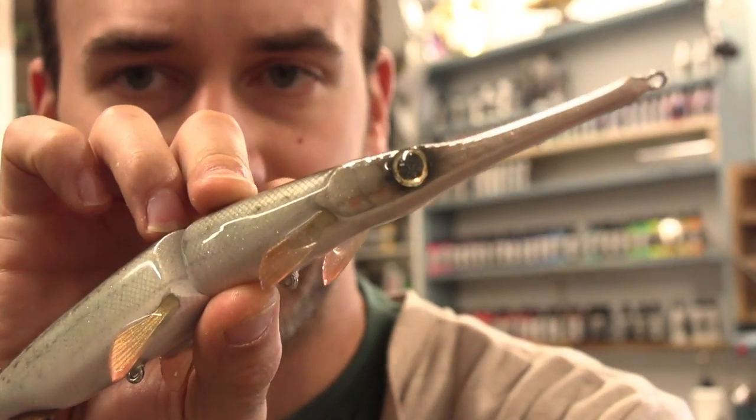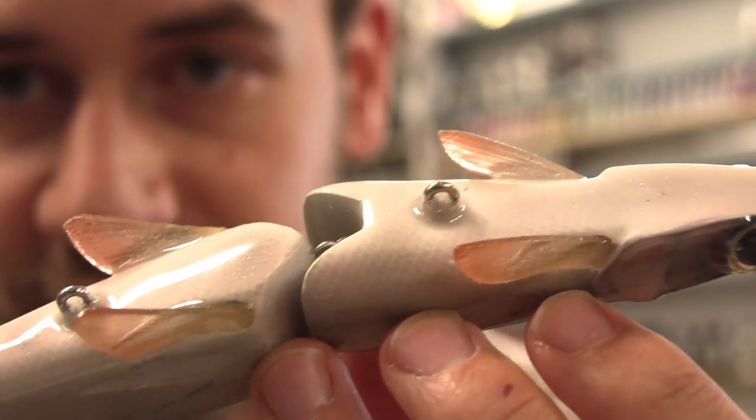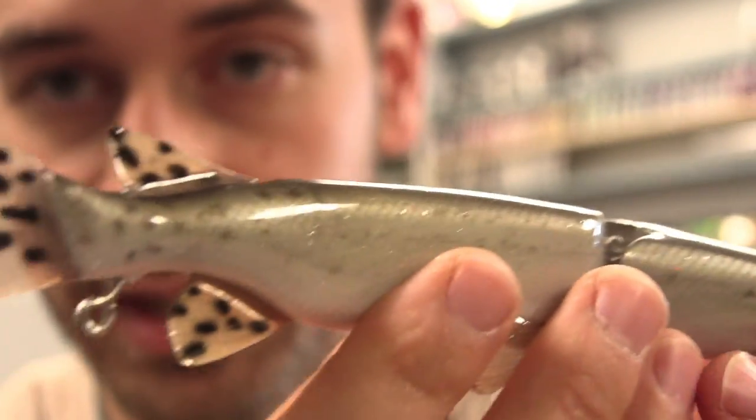I don't know exactly how many casts you can perform in 2.5 hours, but that's how much mileage this bait's got. And it's looking pretty good for having those thin, delicate fins everywhere, just glued in.